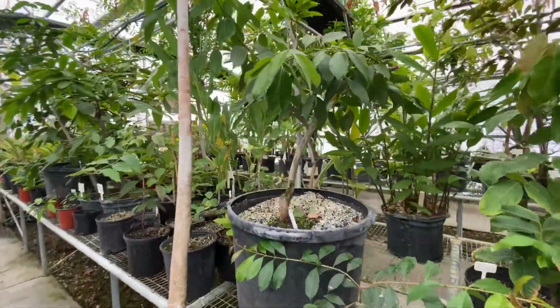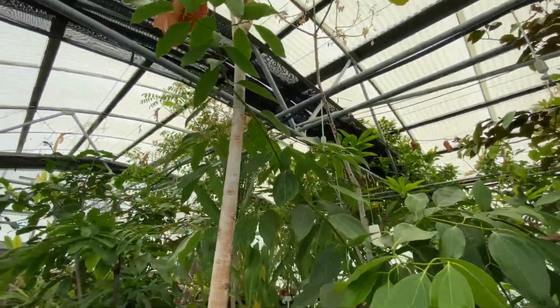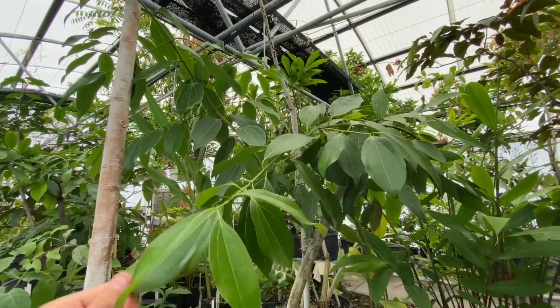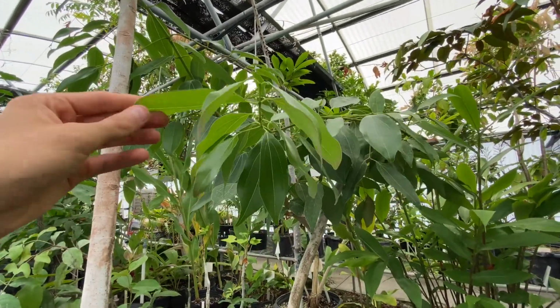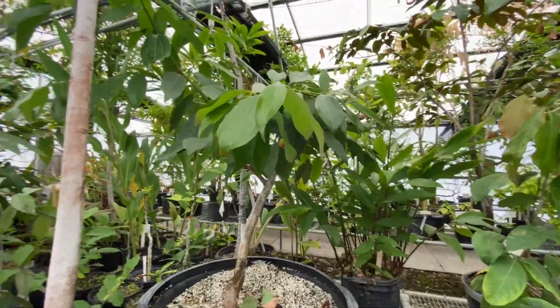This tree right here is Cinnamomum cassia. This is actually where we get cinnamon from. So there are a couple of plants in the greenhouse that we get different spices and things like that from. We have nutmeg over here, I'll get to in a little bit.